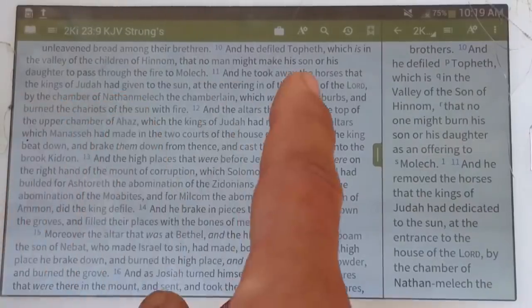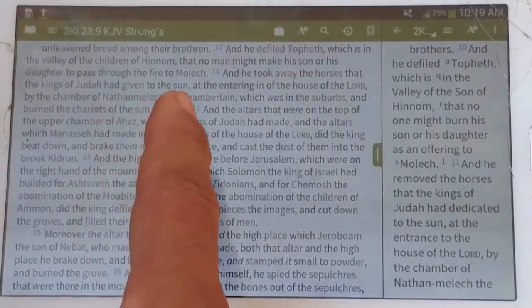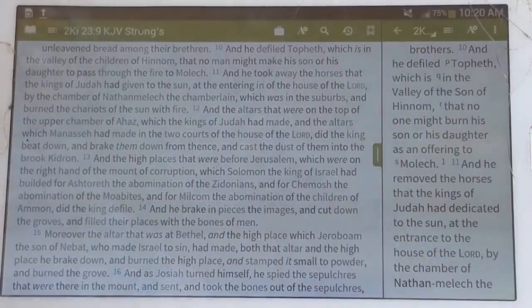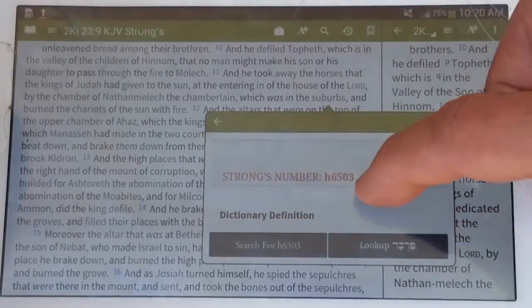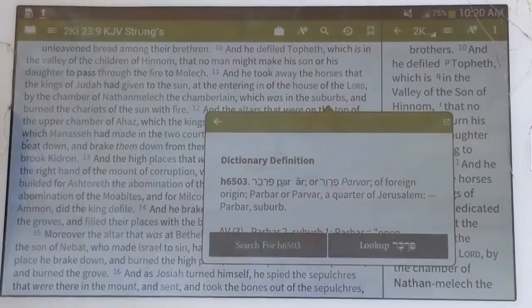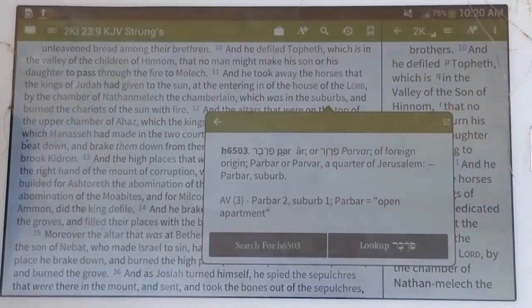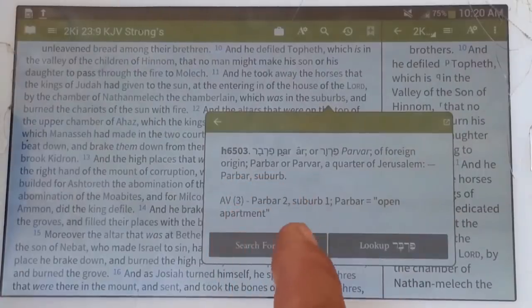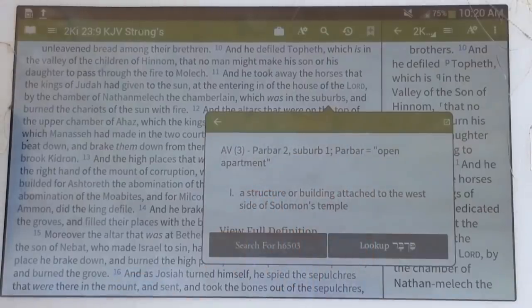So we have a chamber by the house of the Lord. Nathan Melech, the chamberlain, which was in the suburbs. Watch this. This word suburbs is in the Hebrew Parvar, or Parbar. Now, we're just reading the Bible here, guys. Parvar is a quarter of Jerusalem called Parbar, or suburb. Now, you can see it's used 3 times.